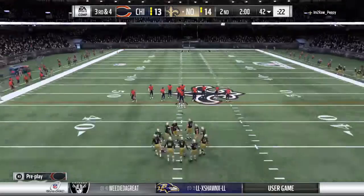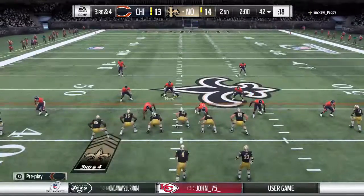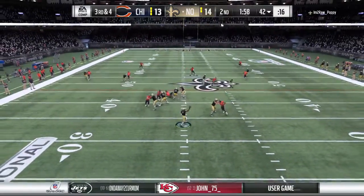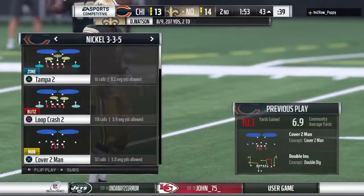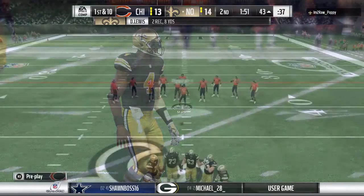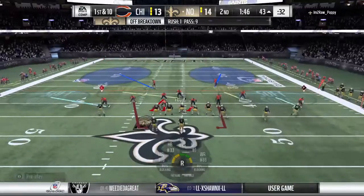The Bears have put an extra defender in the secondary on 3rd down. Yep, they're in the nickel. From the gun, here's Watson. And that's complete to Lewis. And oh, he is really laid out that time. Knocked flat on his back. A solid gain of 15 yards, and the sticks move.